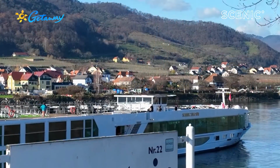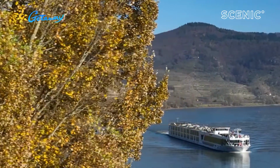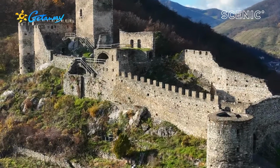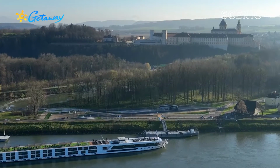From a meander through a medieval town to a couple of hours cruising down the Danube, Scenic's Christmas Markets voyage delivers all the highlights. And Melk is no exception.